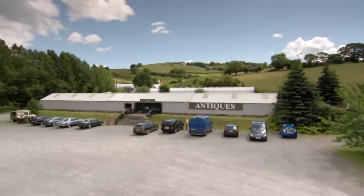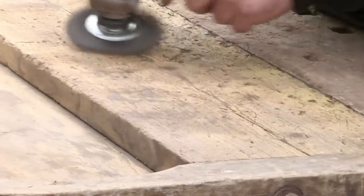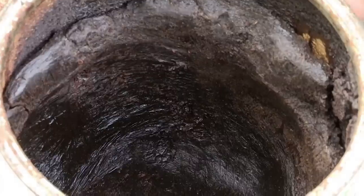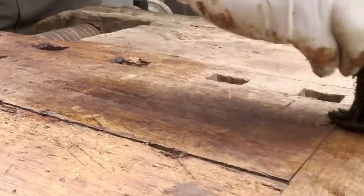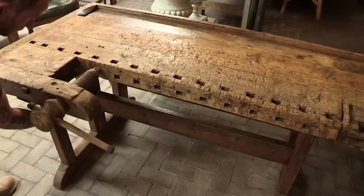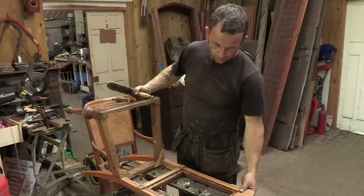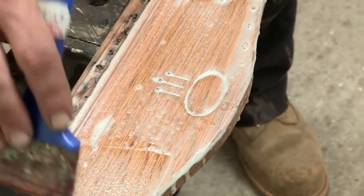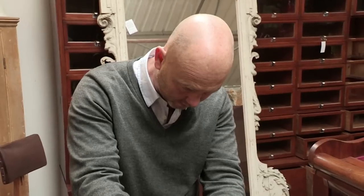Back at base, Gavin has two chores on his list. First up, the workbench from Sulheim. He sands it to remove the years of wear and tear. Next, he applies a healthy dose of wax. It gives it a bit of colour, and once the wax goes on, you let it dry for a bit. I'm going to polish it so it'll give it a bit of a shine. Next up, he tackles the dining chairs by first removing the varnish and then applying a coat of bleach to lighten the wood. They look a million dollars.